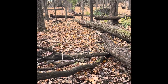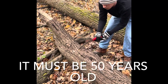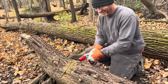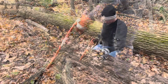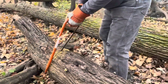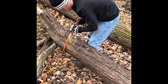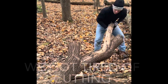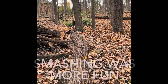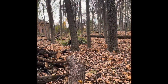Where's halfway? The thinnest spot you can find is right here. Tell me when you're tired. Tired this morning when I woke up. It's like, oh my god, so close. Need to cut it more.